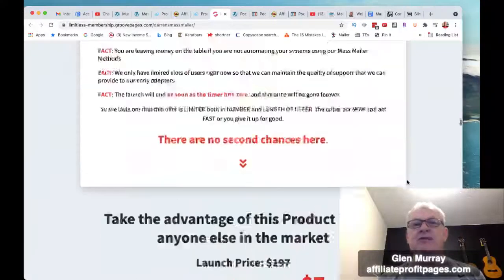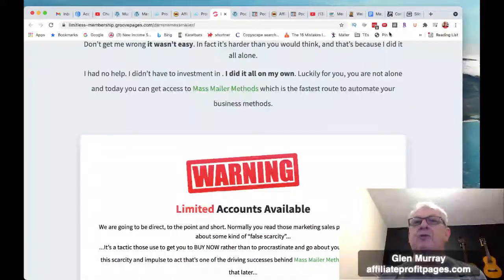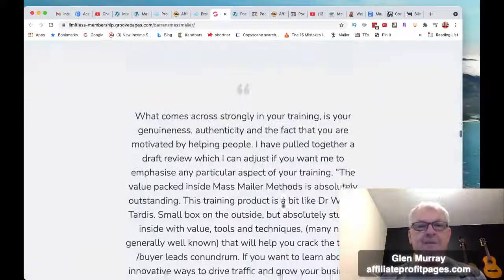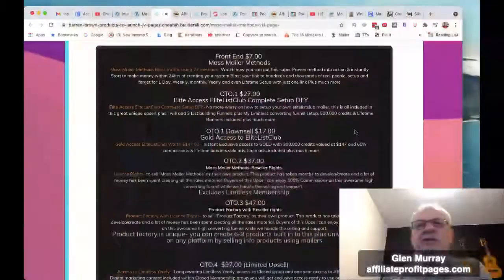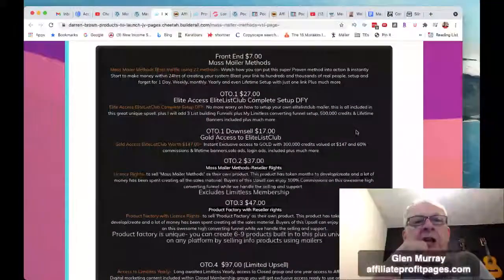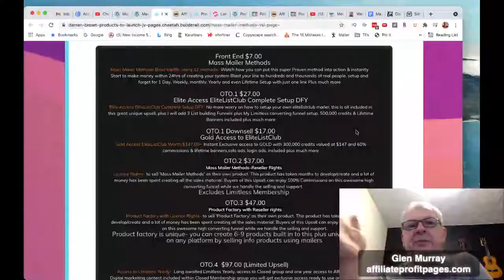Now, he does have some OTOs, and I will go through those. Hold on a second, let me just find the page for you. Okay, it's going to be kind of small on the screen, guys, but I'll go through them for you. And of course, when you grab the front end, you will be able to go through them as well. So the front end is, like I said, $7. The second one is the Elite Access Elite List Club, and he does the complete setup for you.